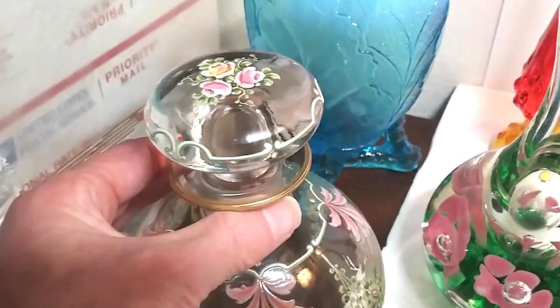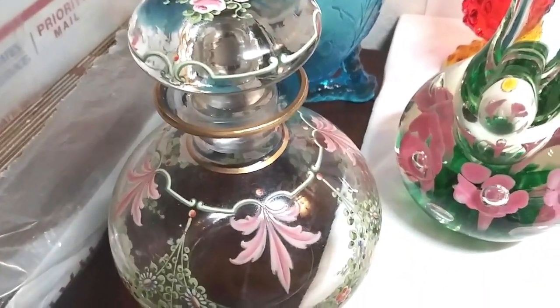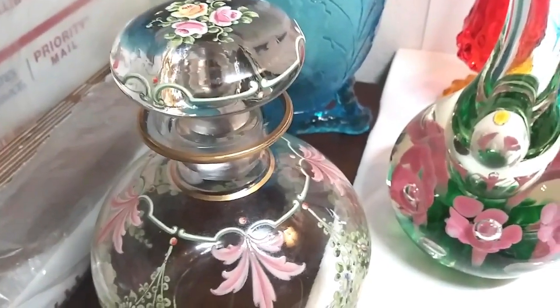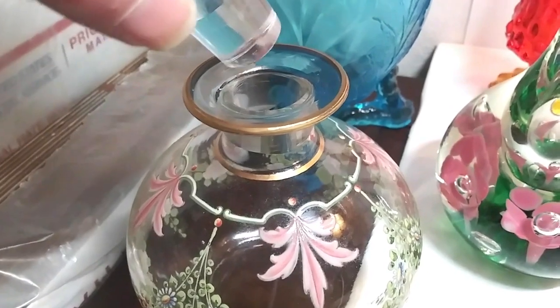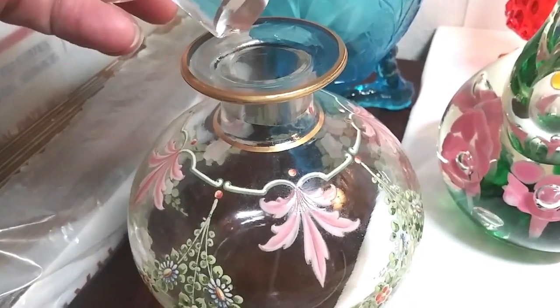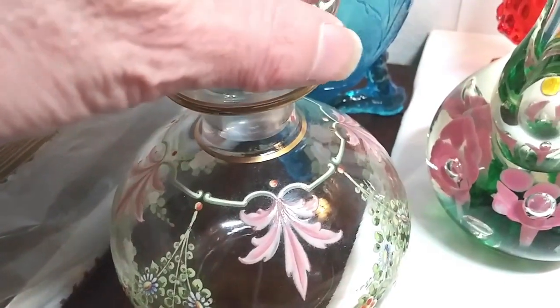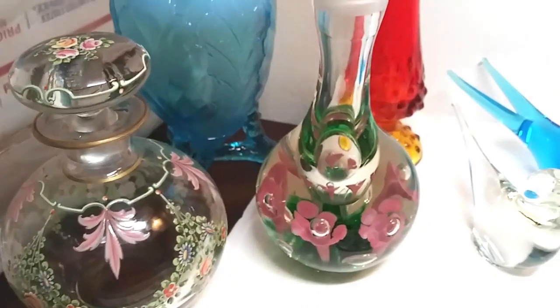This is really bad lighting and filming because it's over here off to the side. But it's a very beautiful little decanter. It did end up having a small chip on the side from being used, which I don't know if you can kind of see. Maybe it has a couple little chippies. But it's still a great display piece.